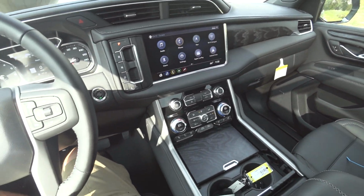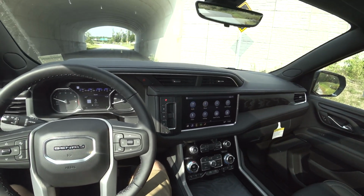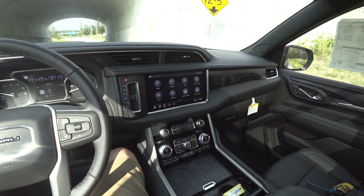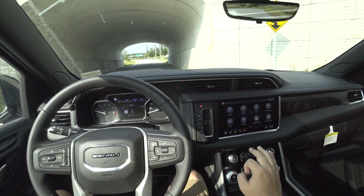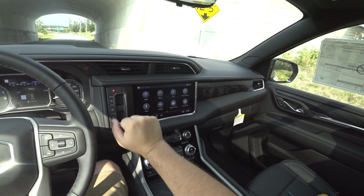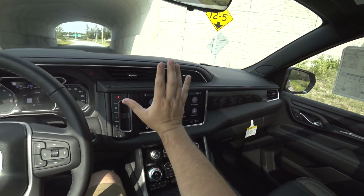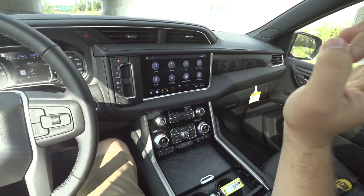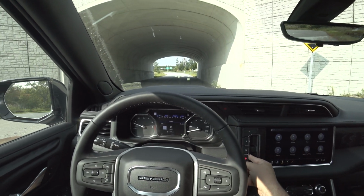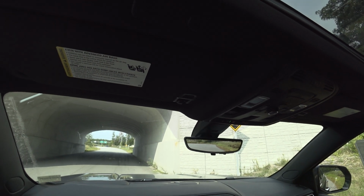Now, if you've watched my Tahoe video, you'll notice something very different. The entire dashboard is different compared from the Tahoe to the Yukon Denali. The SLT Yukon has the same dash as the Tahoe, but this is much more upright, whereas the Tahoe, the screen's up here and it's kind of raked back a bit. This is more upright. It's really, really cool that they decided to change it up like that, because not a lot of car manufacturers do that in terms of cost saving and stuff like that.